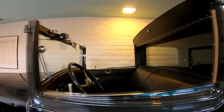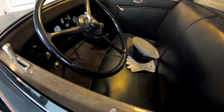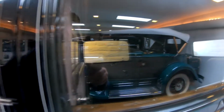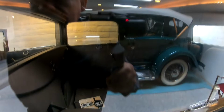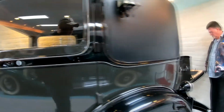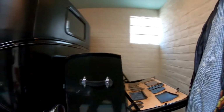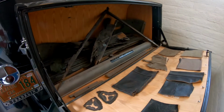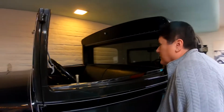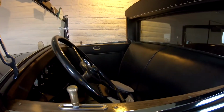There's a chauffeur's hat and gloves in there. Plenty of leg room in there. There's some of the original floorboard in the car before they restored this stuff. Wow. Wooden floorboard. Look at the information they show for the stuff there.